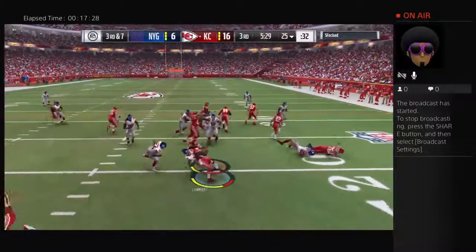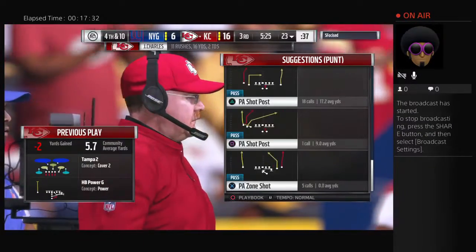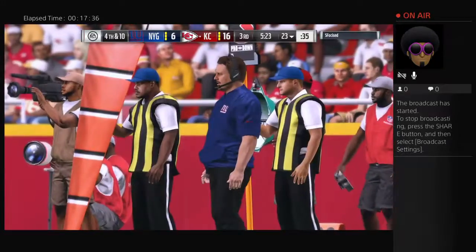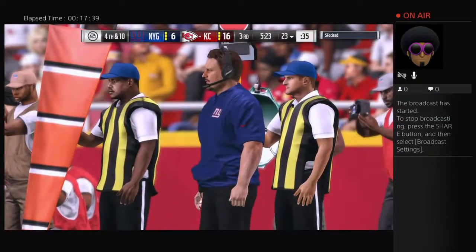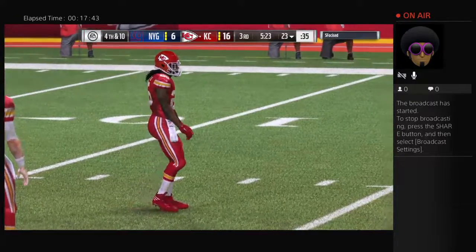Now Jamal Charles on 3rd down. And he is going to lose yardage here. Losing 2 yards that time, and now it's 4th down. Well, Brandon, so much for halftime adjustments. They still can't get anything going on the ground. It may be time to loosen things up and start flinging it around a little bit.